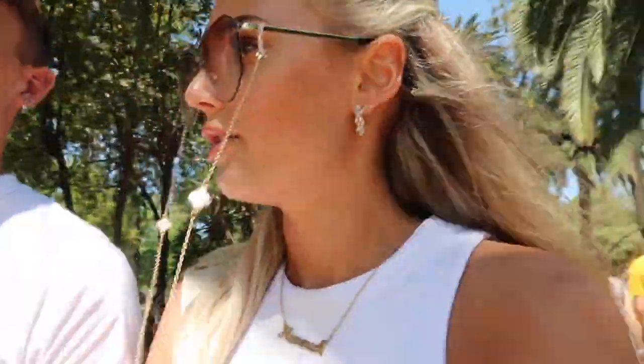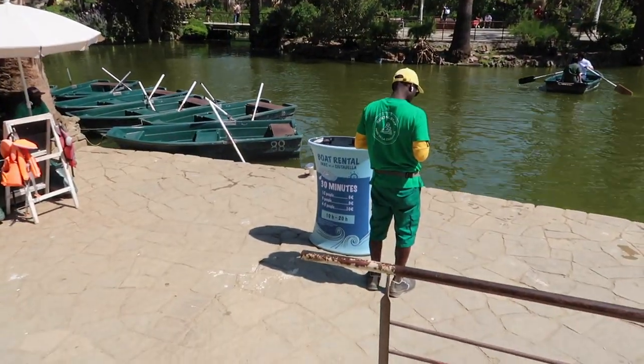other side of Barcelona. We've come to some park, Parc de la Ciutadella, to go on some boats and do some rowing. Oh my god, I feel like it'll be cash only. Just little rental boats.